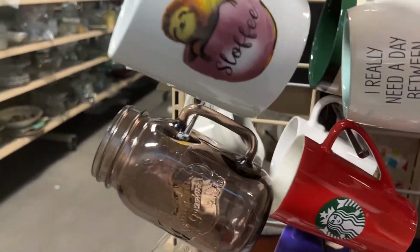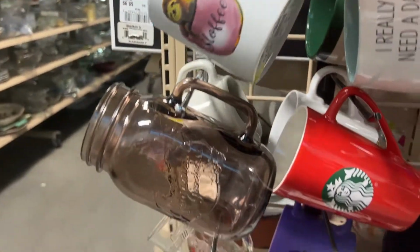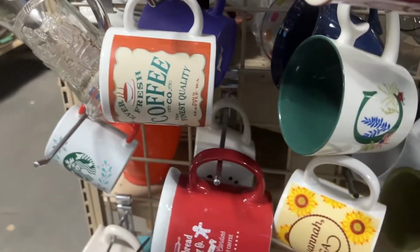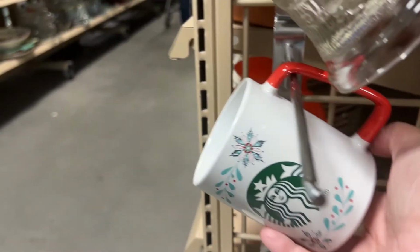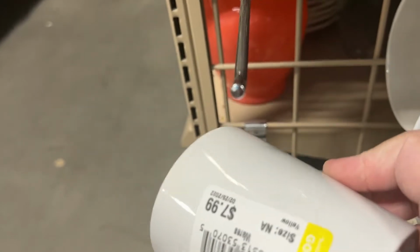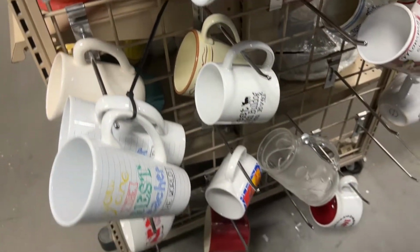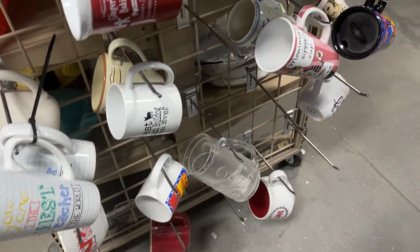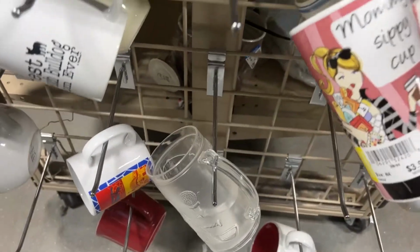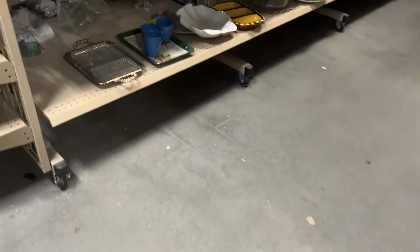Rounding the corner through the mugs. Sloth mug. Starbucks. That one was $8, so I did not pick that up. Because I know Starbucks mugs can do well, but I figured just a typical seasonal one, probably $8 was not a good investment at this time.